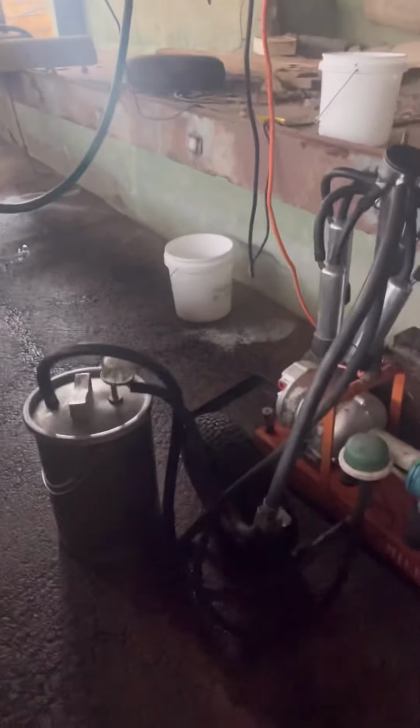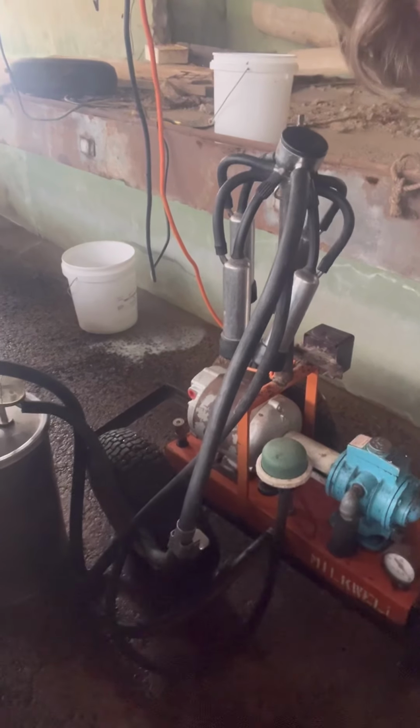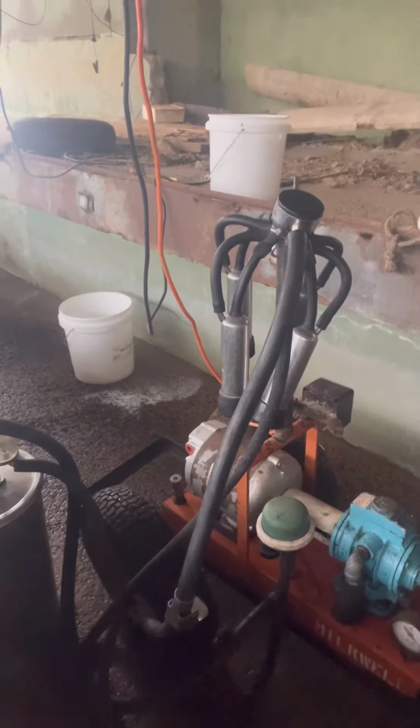From Gumtree, we were very lucky and got ourselves a very simple old-fashioned portable milker. Does the job. I'm in the process of having to replace some of the inflations and tubing, but that cost me 400 Australian dollars. So a well worth invested piece of equipment. I know you can buy them for a lot more than that, but try and get one if you don't want to hand milk. Other things I've got in here is obviously fresh clean buckets, so I can churn through what milk we get, and between what goes in the fridge and comes to the house, and what gets left over goes to the animals on the farm.